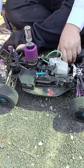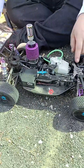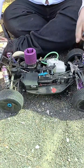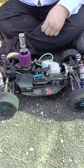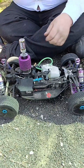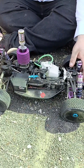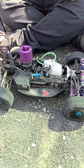Someone's got an electric buggy and truggy version of that. Really? Yeah. At some point, I might be doing a conversion on this to electric. I thought you only wanted nitro. Well, if I was just going to stick with nitro, would I have got the Vantage? Good point. Not feeding fuel for us. 6S really quick, 4S is enough for the buggy.